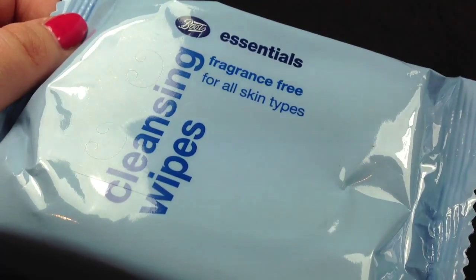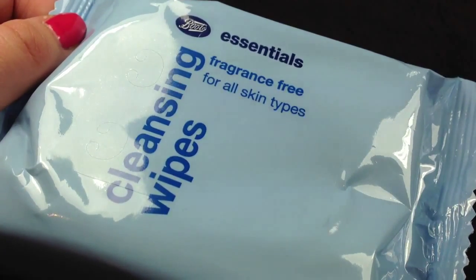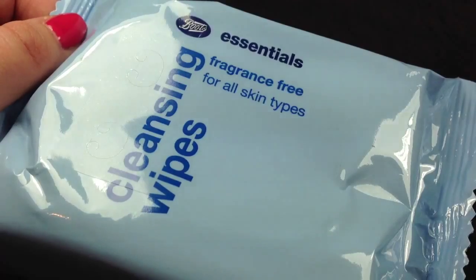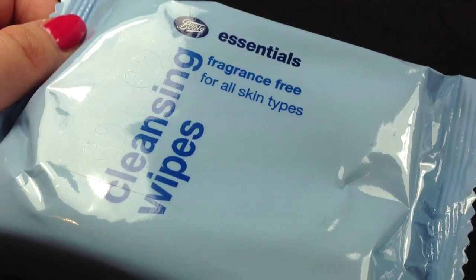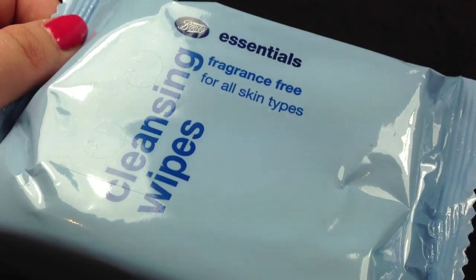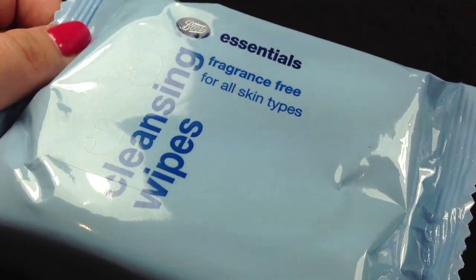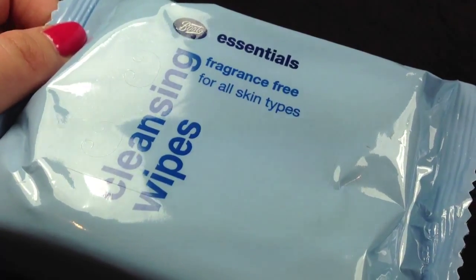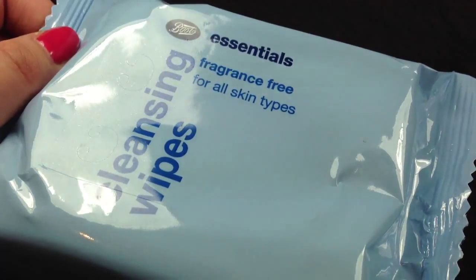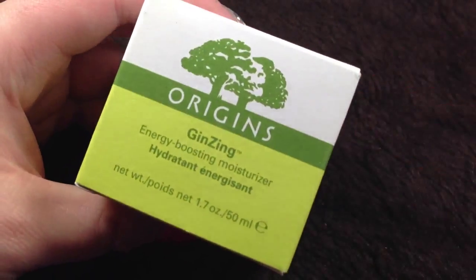What I do of an evening when I take my makeup off, I use these, and then I will actually go over and cleanse my face properly. If I need to use cleansing water or eye makeup remover, I will, but I generally use these either for the gym or for initially taking off the bulk of my makeup. Obviously you can't rely on these because they don't really take off everything. So that's that.